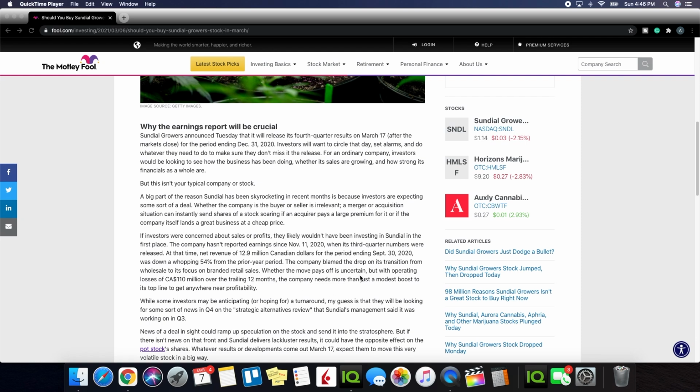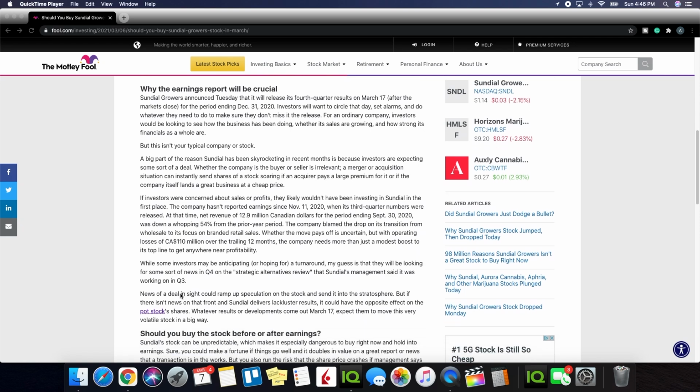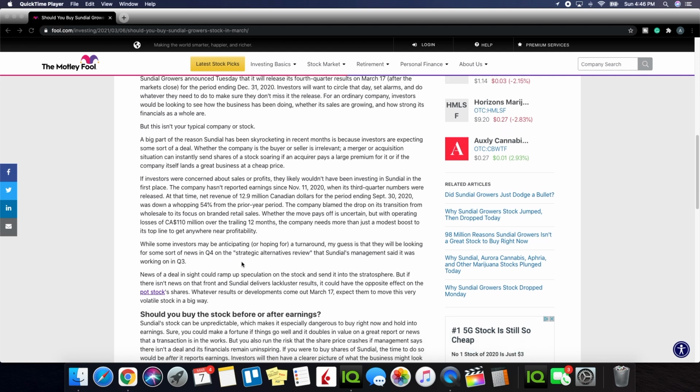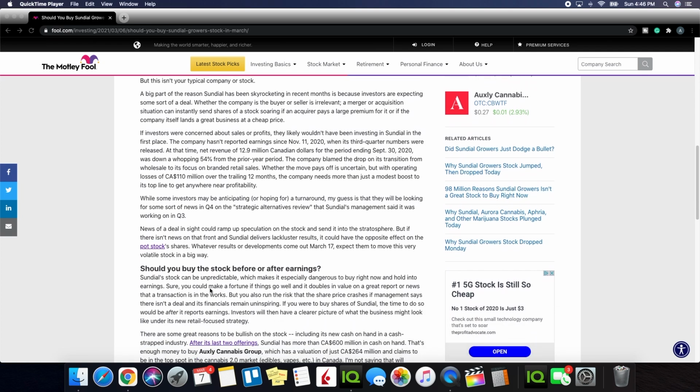Whether the move pays off is uncertain, but with operating losses of 110 million over the trailing 12 months, the company needs more than just a modest boost to its top line to get anywhere near profitability. While some investors may be anticipating or hoping for a turnaround, my guess is that they'll be looking for some sort of news in Q4 on the strategic alternatives review that SNDL management said it was working on in Q3. News of a deal in sight could ramp up speculation on the stock and send it into the stratosphere. But if there isn't any news on that front and Sundial delivers lackluster results, it could have the opposite effect on pot stock shares. Whatever results or developments come out March 17, expect them to move, because this is a very volatile stock in a big way, like we priorly discussed.